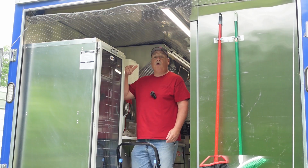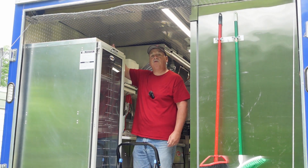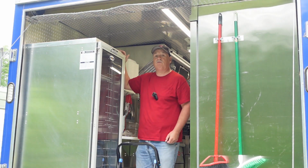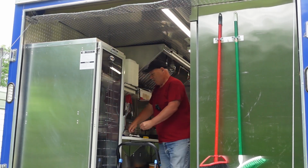And now you may be wondering how this is bolted in place. There's two L brackets on the back of this that bolt down to the top of this unit. So all we gotta do is take the screws out of the top of the unit, and it should come free of the wall. There we go. All the screws are out.